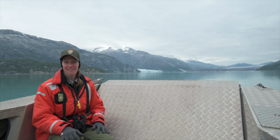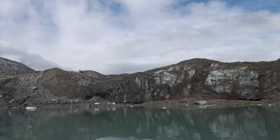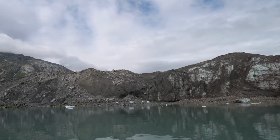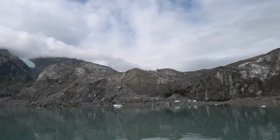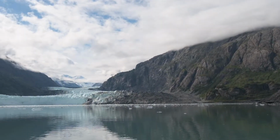Here we are at the end of the west arm of Glacier Bay, the very top of Tar Inlet by the Margerie and Grand Pacific Glaciers. Grand Pacific Glacier is dark black with rock, and the Margerie Glacier is that bright white and blue color that you expect a glacier to be.